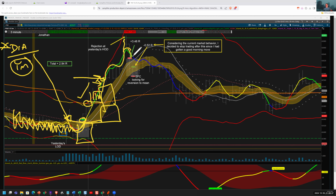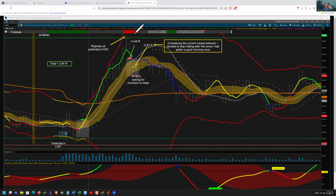He takes it on a 1-2 exit for 3.5, just as it's approaching the skin of the dragon. He tries this one, I believe. And then, yeah, that doesn't follow through, so he cuts it quick. Now, later on, what I just want to show is, I don't mind you not trading this because there's been so little follow through.